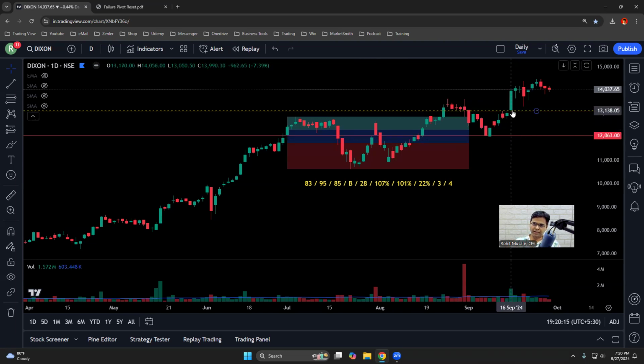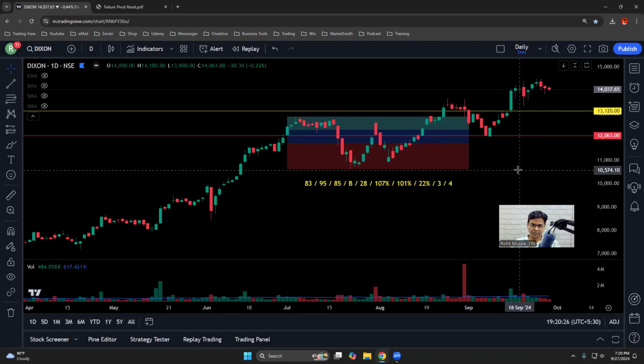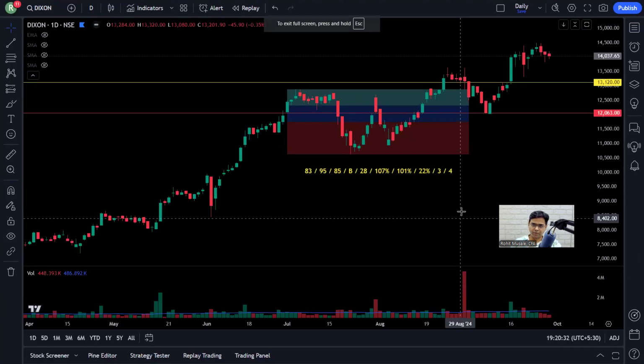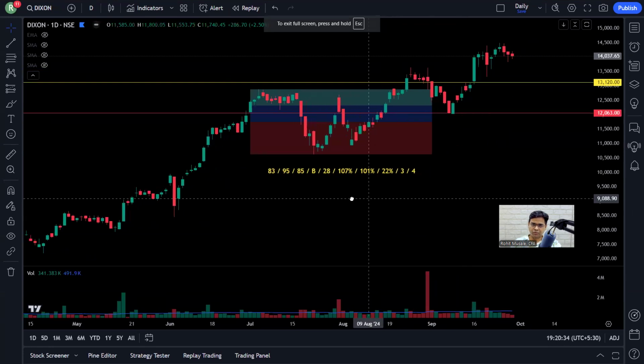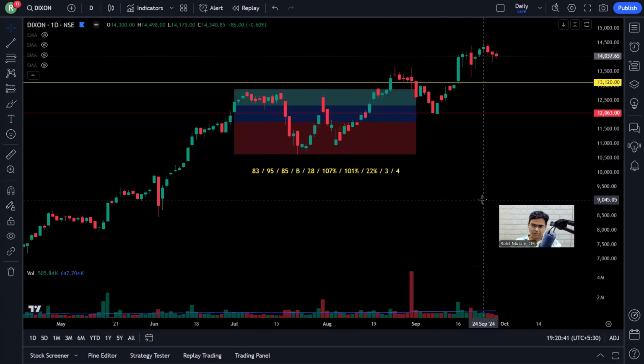And immediately the next day, as it crossed that yellow line, I bought the stock. I put 5% of my portfolio in that stock. And ever since that time, it's been up like 9-10% roughly. Now, the question is, why did I buy the stock? Why am I so adamant about buying this stock, even if it had kicked me out at a small stop loss? And the answer is very simple.